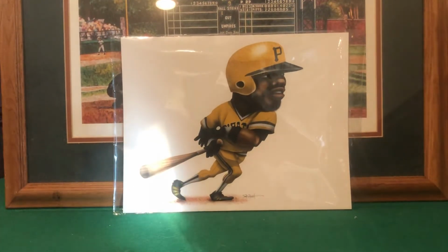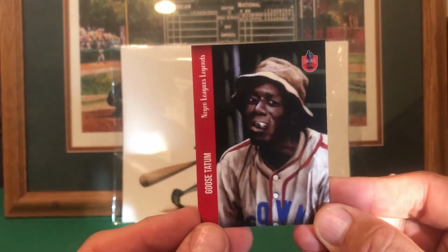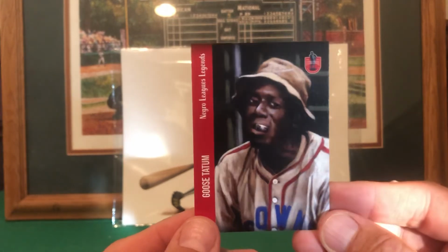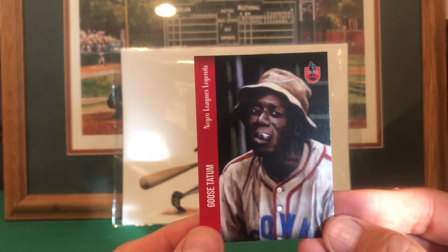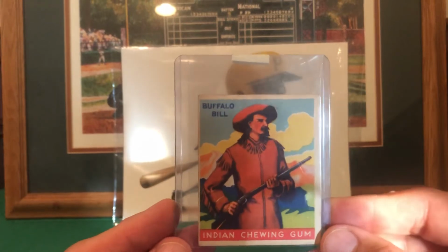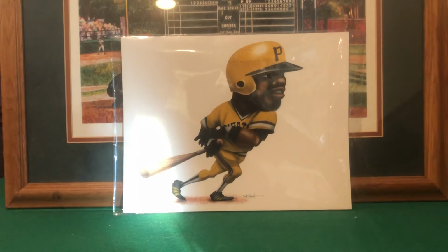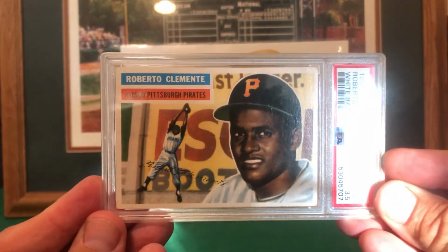So in right field, we went with Goose Tatum. Love the cigar in this photo. Goose Tatum is very famous for being a member of the Harlem Globetrotters and the NBA Hall of Fame. I had no idea he played Negro League baseball until I went through this set. So very cool. The final big gun in the outfield, went with all the long rifles, Buffalo Bill. As I said, got to have these strong arms in the outfield. Speaking of strong arms, beautiful Roberto Clemente, 1956.